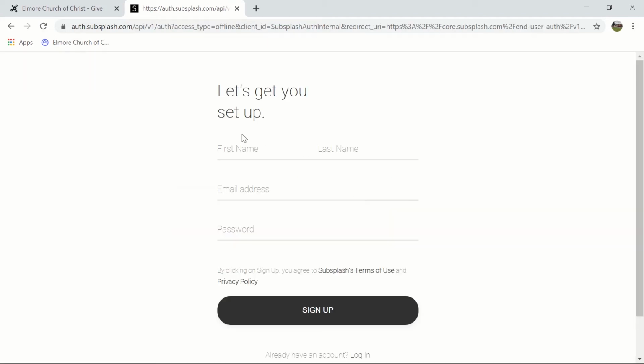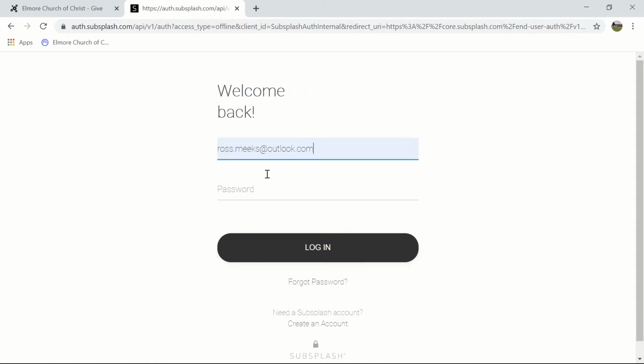So if you click email, if this is a new setup for you, you'll have this option here. Once you have entered your information and a password, and again, make sure you remember that password, keep it written down somewhere. Just keep things easier in case you need to change your giving amount or stop it or adjust the frequency or whatever you need to do. But that password needs to be kept up with. I've already made an account, so I can come right down here to the bottom and log in that way.